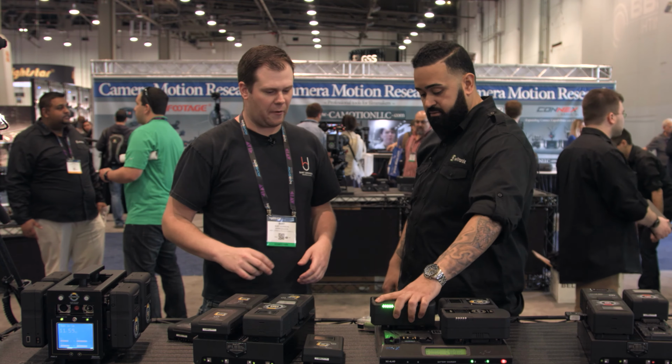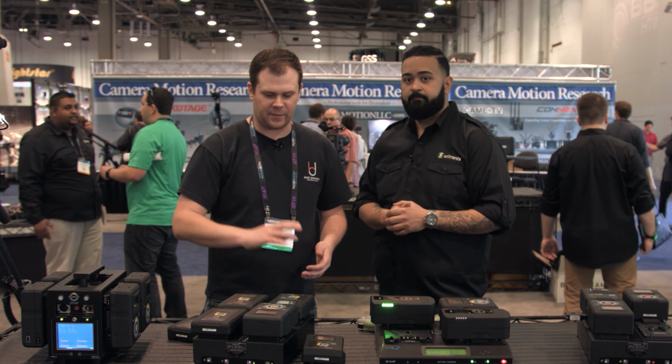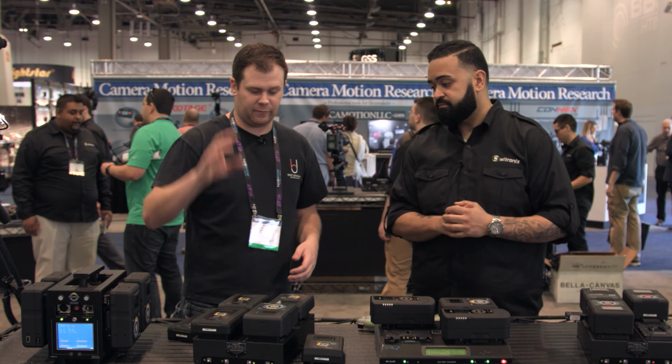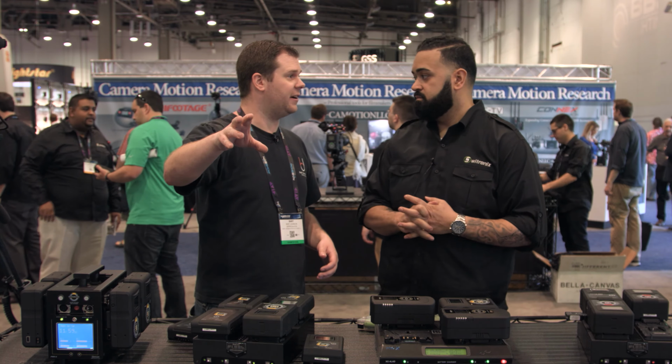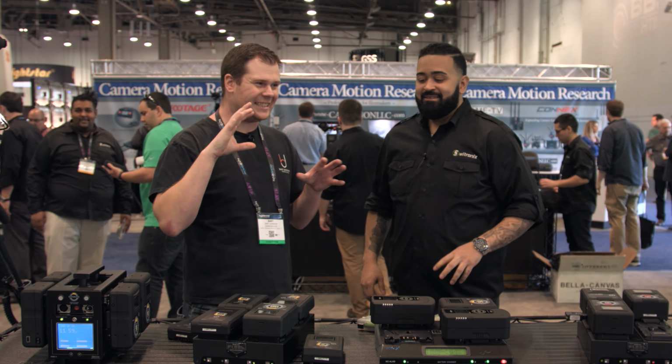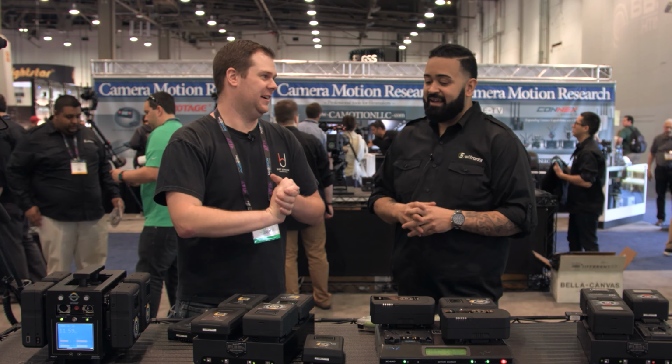So that's your Hypercore Prime. Now you guys have also been coming out with some slim batteries. Correct. These are perfect with the Ursa Mini. I need to fit it on a Ronin. I need to fit it on a whole bunch of different rigs. Yes. Big batteries, you're either getting close or it's not happening at all. Exactly, you don't get that clearance.